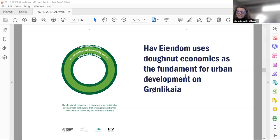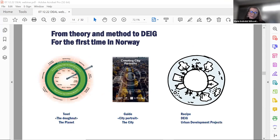Together with Future Built, the Green Building Council in Norway, Rodeo Architects, and researchers and advisors from a lot of different companies and also from the public, who have been part of this insight so far. So it's been great communication and contribution from a lot of different participants. What we did then was look at the Doughnut Economics theory and the creating city portrait, and based on that we did a lot of testing and tried it out, and then we made our own recipe.